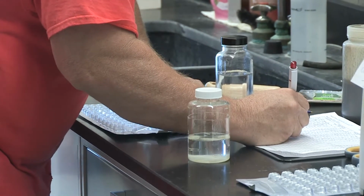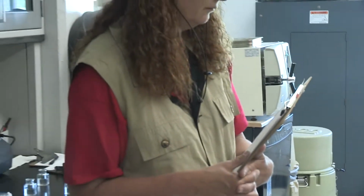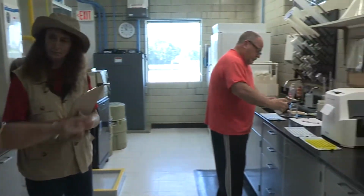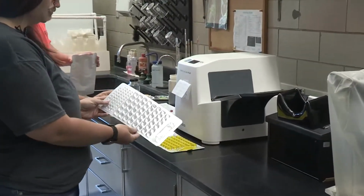We mix a reagent that will show up the next day. This sits for 24 hours. And then he'll pour it into that pack, and then it'll get sealed in that machine there. You can see that we have 2 trays here. This one is a clean water tray that we ran yesterday.